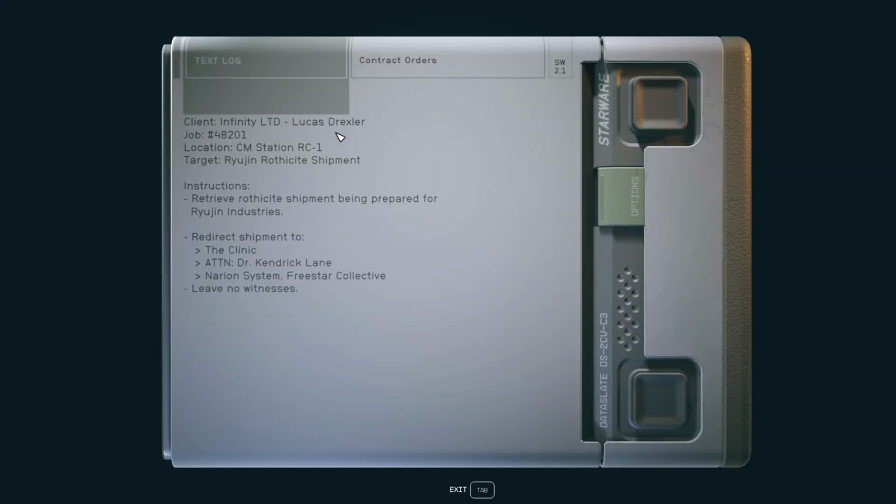Client, Infinity Altitude, Lucas Drexler, CM Station, Ryujin, Rochi site, shipment. Instructions: retrieve Rochi site shipment being prepared for Ryujin Industries, redirect shipment to the clinic, Narian system, Freestar Collective. Leave no witnesses.